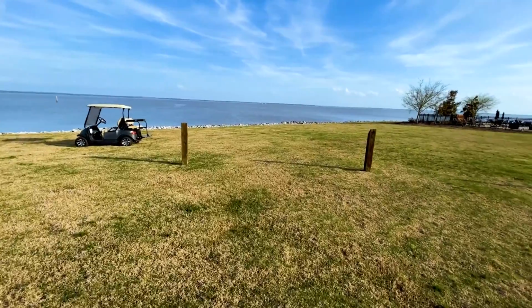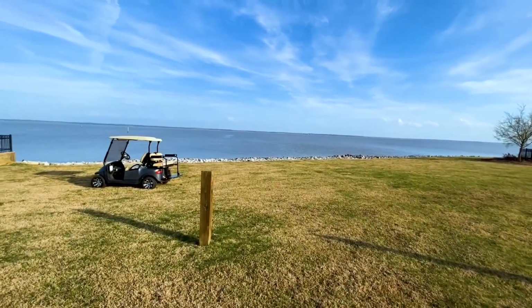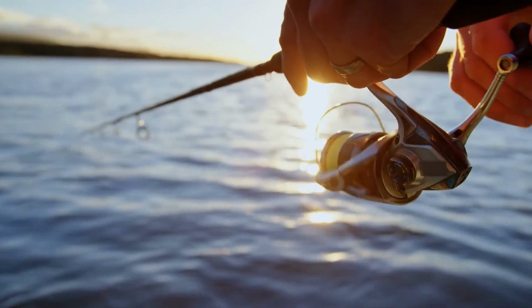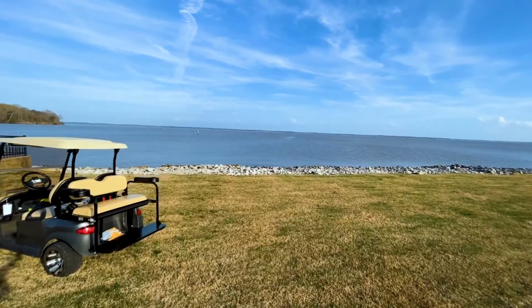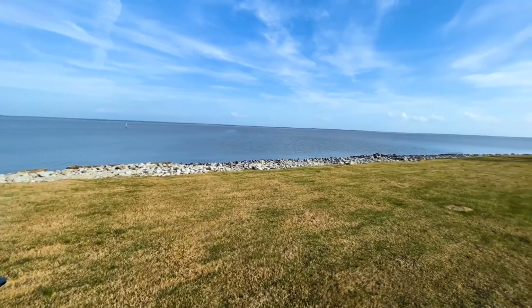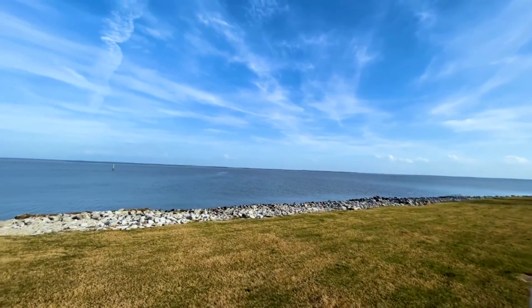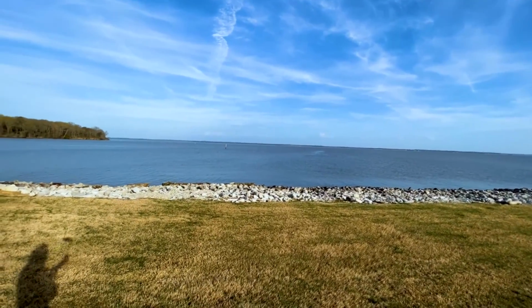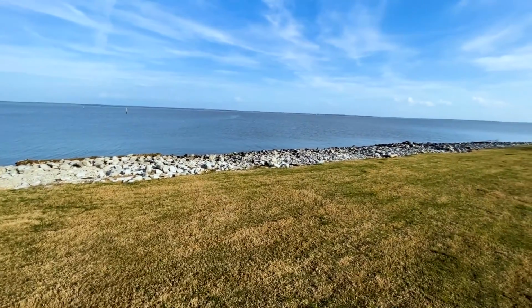There's not many people on the lake today. This is probably a typical day for this time of year. There's usually just a few people out there fishing. Today is Saturday afternoon, and you can see there's very little activity. So it's quite peaceful to go for fishing. So if you enjoy the peace and quiet of being on the water and fishing, this is definitely a good spot.